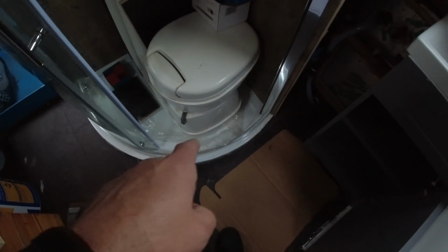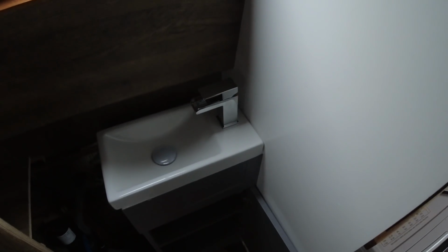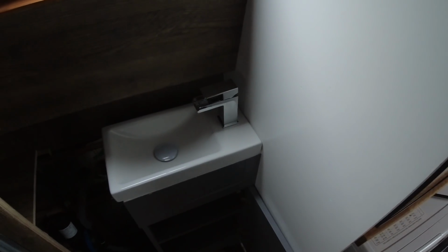I've still got the silicone around the base of that, which I'll probably do today as well, and then just have a tidy up in here and clear out all the junk. So let's get the tap off anyway. Let's make a start, get the tap off and silicone up that. So bear with me and I'll take the tap off and then we'll get back to it.